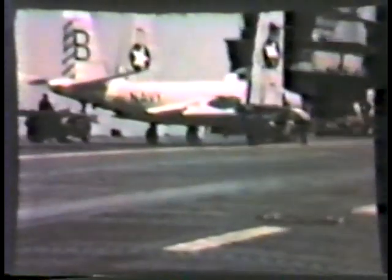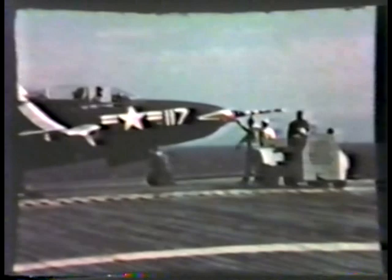Because if you need to know where a particular aircraft goes, if you don't know already, you're going to flight deck control, see where the little airplane with the number on it you're looking for is, and you put it there. So that's what these guys are doing. They're moving aircraft around, getting ready for the launch, positioning them so that they go off in the order they're supposed to go, and with the maximum amount of efficiency. So all of this spotting the deck takes probably about 20 minutes.